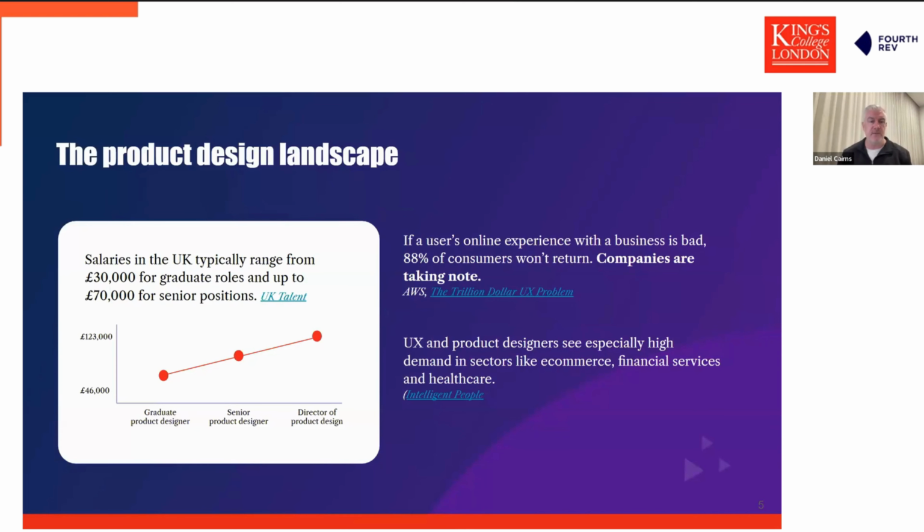So here's why product design is an attractive career option right now. There's a demand for skilled product designers across a broad range of industry that's recently gone through an uptick that we'll speak to Nav about shortly, but it does mean the opportunities are diverse and evolving. In the UK, we're seeing average salaries ranging from at the entry point around 30 to 70,000 for product designers, depending on seniority, and much more than that for very senior roles.